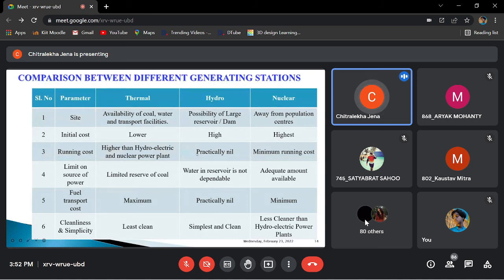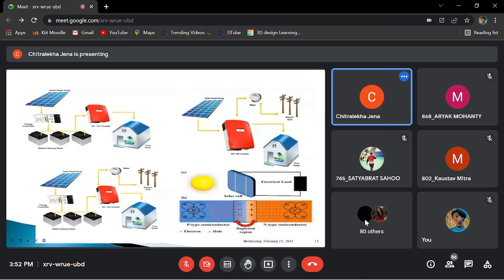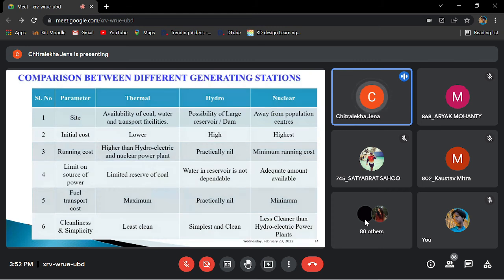Okay. Then coming to the initial cost. A thermal power station has a lower initial cost. Why is the initial cost lower? Because we are not constructing a dam like in a hydro power plant. In a hydro power plant, what do we do? First, we have to construct a dam, so the initial cost is very high. Similarly, for a nuclear power station, it is the highest. Why? Because you have to think about a nuclear reactor.